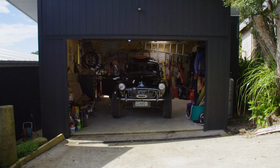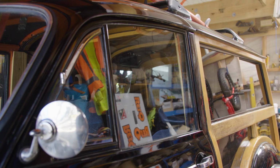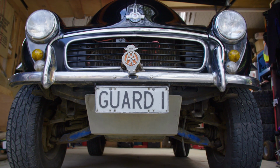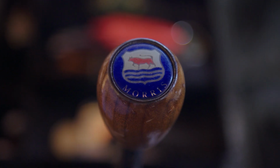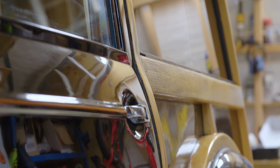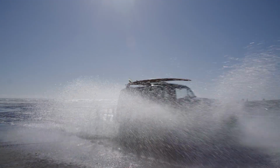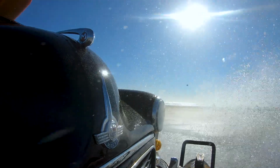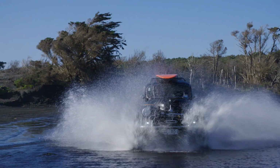This is my Morris Minor Traveller, Woody. On first glance, Woody may look like a 1950s British Motor Corporation classic. But this car is a wolf in sheep's clothing. Once you get underneath it, it's a Suzuki Vitara. It's cool, it's an awesome 4-wheel drive, and it's practical.